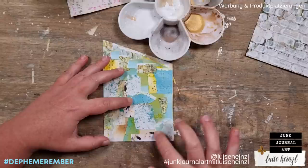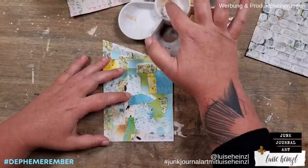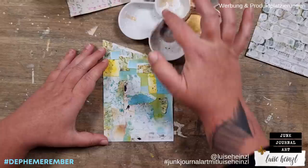On this pocket, the colors look really bright and really intense. To mute that down a little bit, I'm taking some white gesso again, and I'm trying to blend those paper scraps a little bit. I'm putting the gesso just to the edges of these paper scraps so that I get a really smooth, background-looking look. Don't know how to describe this. Hopefully that makes sense. And then I let this dry really well.